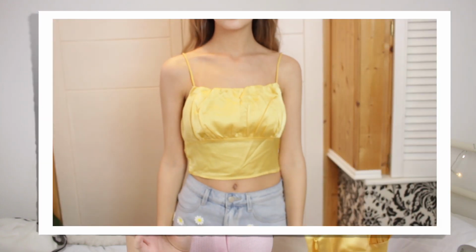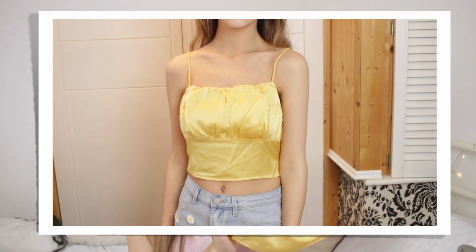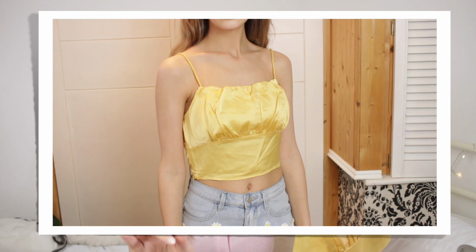Next, I got this cute little satin cami, which looks so cute. And honestly, this fit so perfectly. I was really impressed with the quality as well. Yeah, I just think this would be so cute with a pair of dark blue denim jeans.